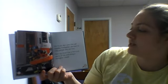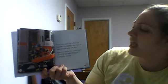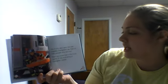Fire trucks also carry first aid supplies. Firefighters use them to help people who are hurt. And now you know how a fire truck works. It has everything a firefighter needs.